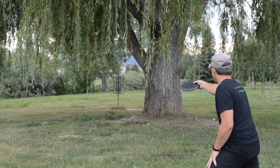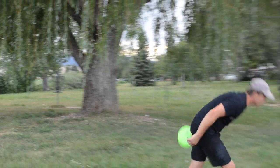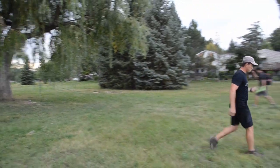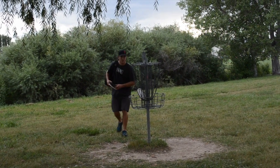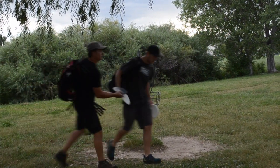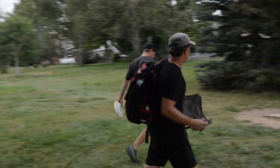Doesn't waste any time, just puts his shot up close. Reed also opted to lay up on this hole. Smart play. Neither player had a great drive on this hole, so both playing smart, not taking any chances. Don't need to take a risk at this point. Lots of golf left to play.